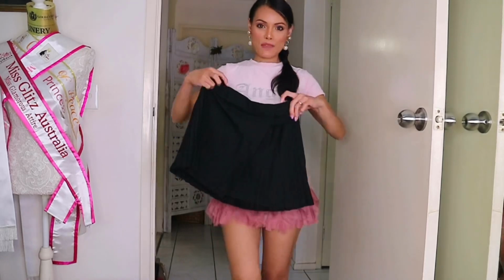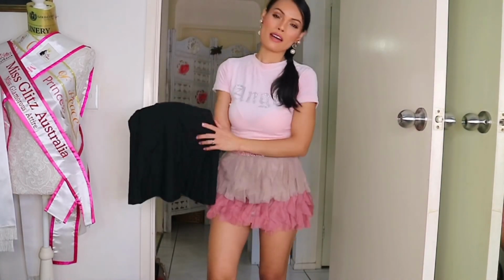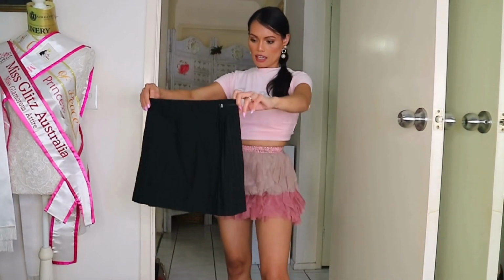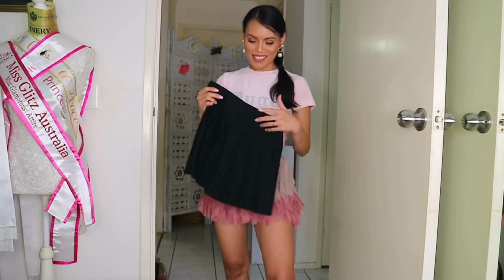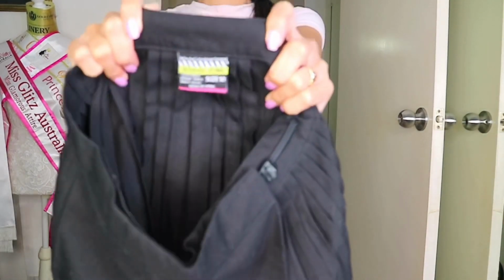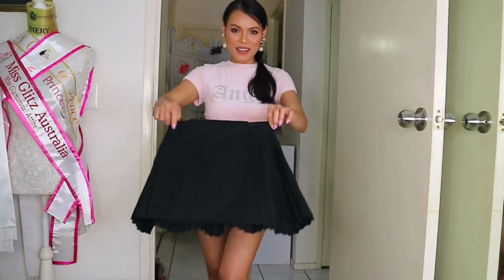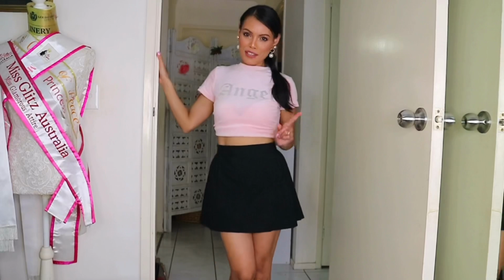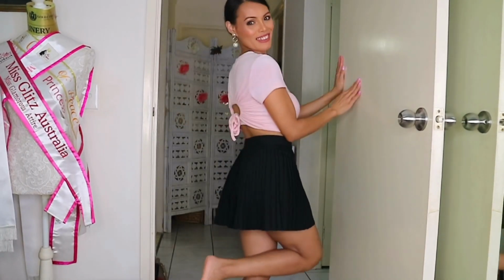Okay, so this is our next skirt, and I think this one is a tennis skirt, and the size of this is size 10, so I got a size 10 of these. Okay, so let me try it on. I love this. But the first one is the cutest. I love it.